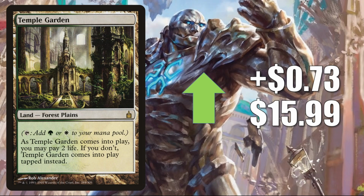Number 9 is a Shockland going up in value, Temple Garden from Ravnica: City of Guilds. It goes up 73 cents to $15.99, and you'll find this one in Standard, Abzan Midrange, and more.